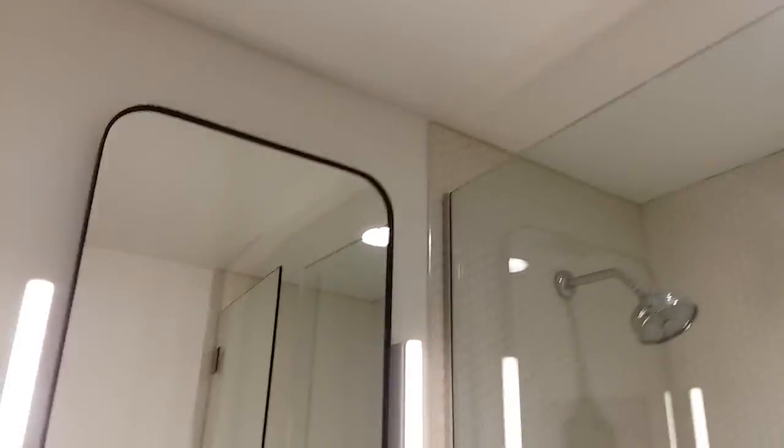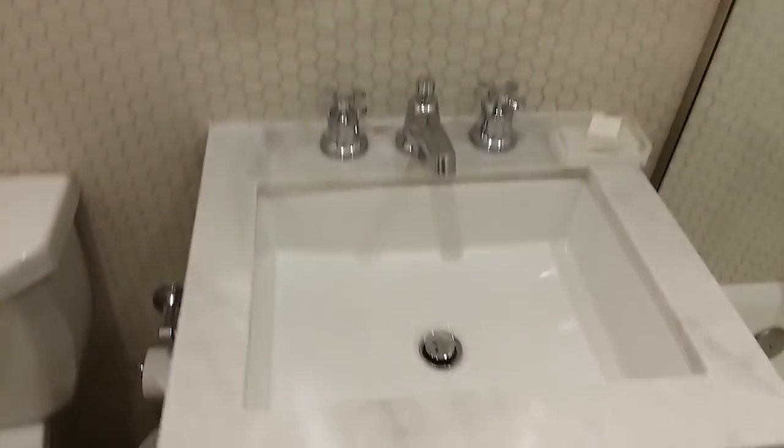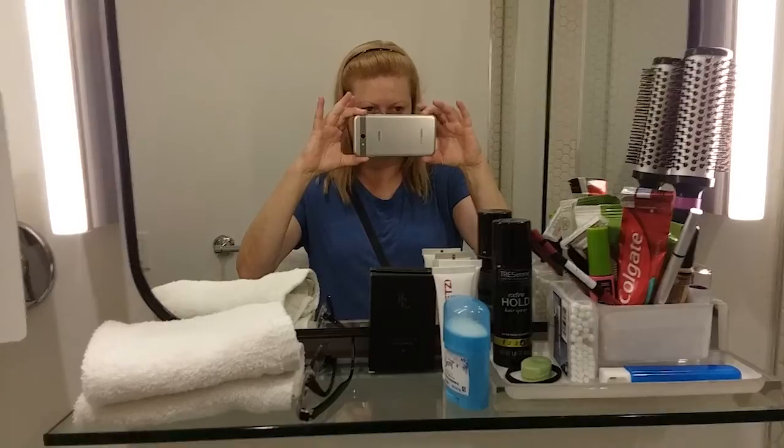So when you enter the bathroom, it's right here. It's a really nice bathroom, but it's kind of tiny. Not a lot of counter space. So I had to fit all my stuff in that little box right there.